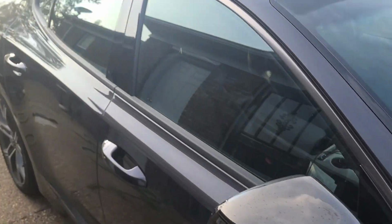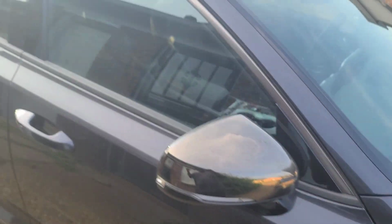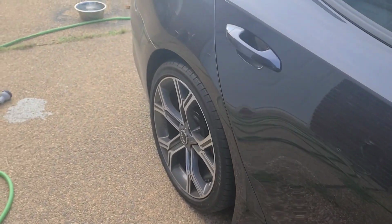From lights to everything, wheels, they even got the wheels on this joint. Anything you want, they got. But yeah, this is a new edition, the GT1, the GT Kia Stinger 2021. This is it right here.